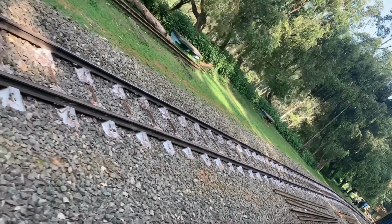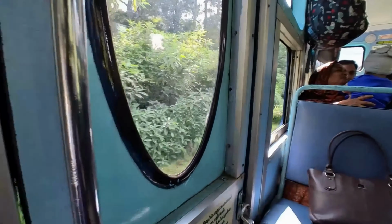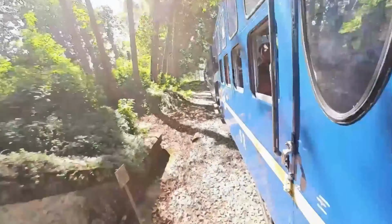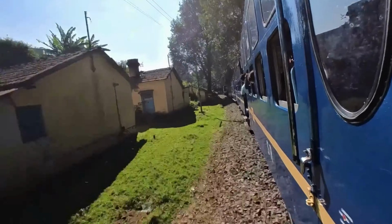This toy train has 2 classes, first class and second class. We're riding comfortably in second class. Tickets can be booked online through irctc.co.in.